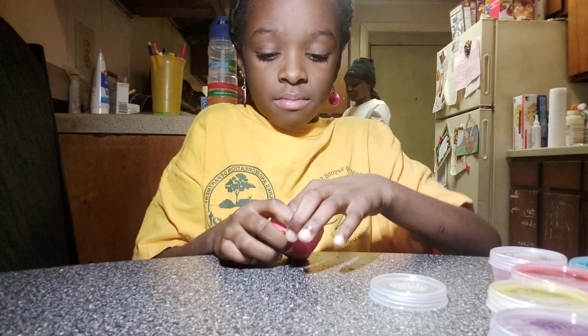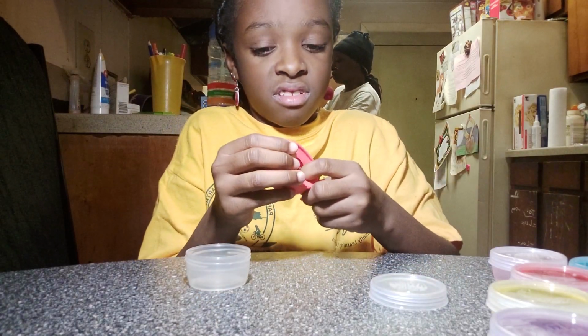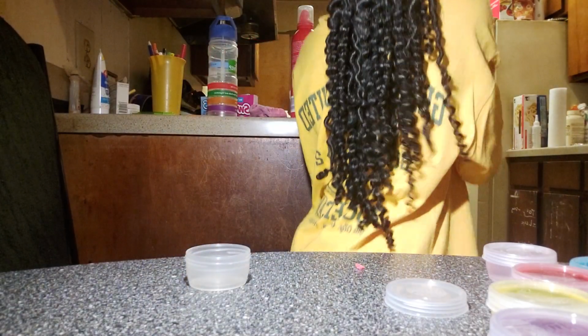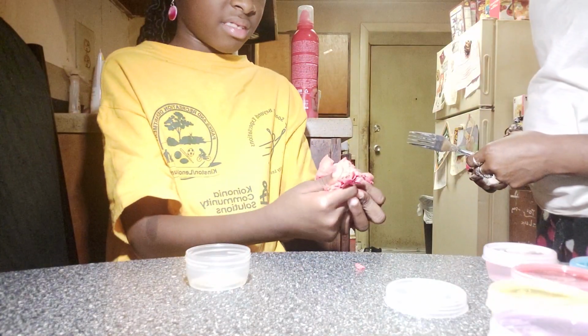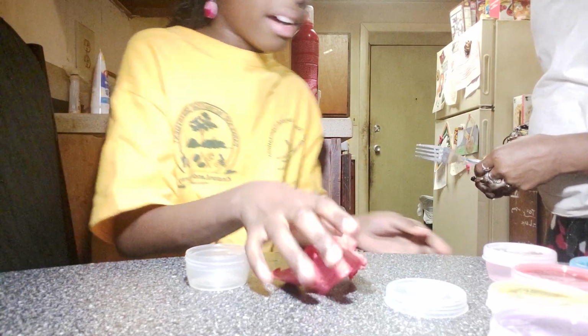Hard slime. This is very hard. This is not even slime. This is hard. This is not even slime. It's Play-Doh, ain't it? This is not Play-Doh, this is slime. This is supposed to be slimes. In the box it said slime.